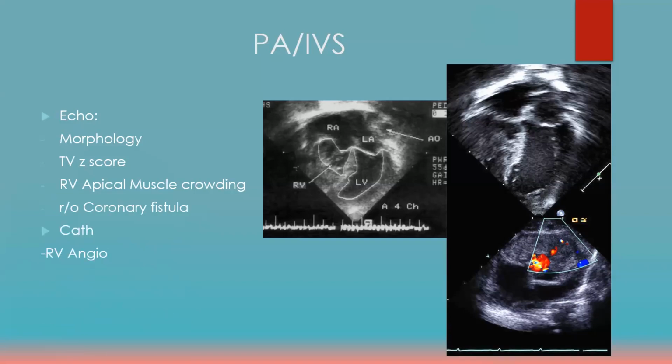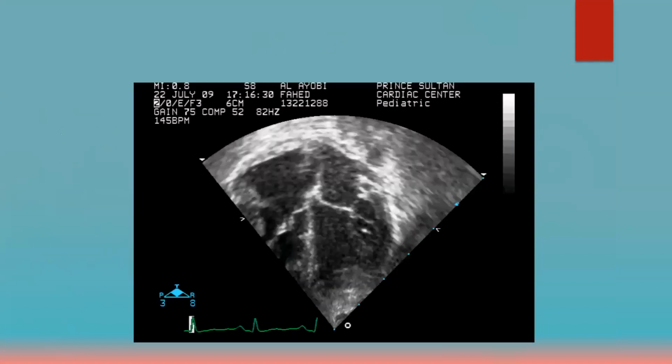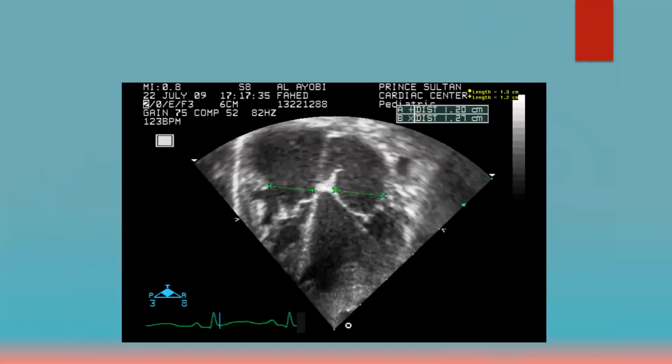Cath is important for RV angio, or also aortogram if the coronary anatomy needs to be defined. Though these days, the cath is mainly used for therapeutic purposes. So most pulmonary atresia intact ventricular septum patients, in fact, go to the cath lab in an attempt to either establish forward flow through the pulmonary valve or put in a ductal stent at the time of cardiac cath. Again, absence of forward flow is diagnostic. Smallish tricuspid valve. In this case, the patient has a better RV than the previous case.